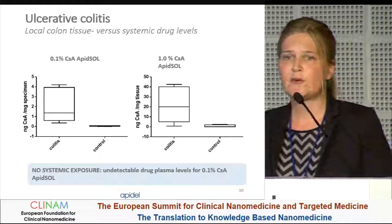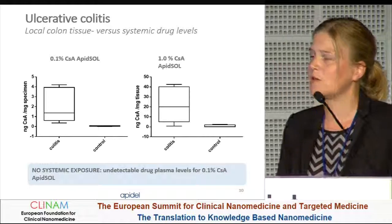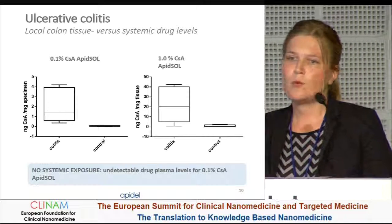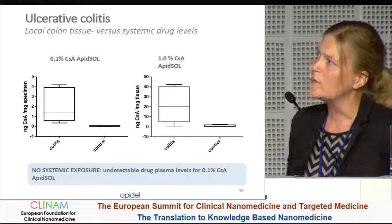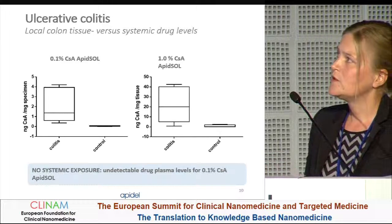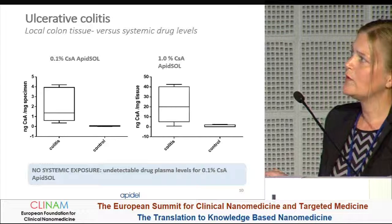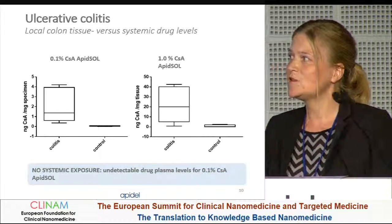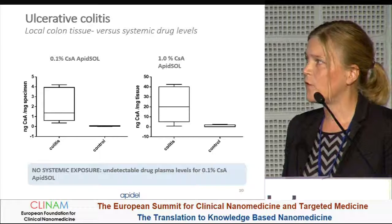Now, in the next step, we were interested to assess how much we deliver to the colon tissues and how much we have in systemic circulation. We measured drug tissue levels by UPLC-MS, and you see here the data for the 0.1 and the 1% formulation. So we have healthy control animals and the animals with ulcerative colitis. And what you can see is that with both those doses, we have much higher levels in the colitis animals. We can also see that with the higher dose, we can deliver much higher tissue levels into these inflamed tissues. Importantly, we did not observe any systemic exposure, so we had no detectable drug plasma levels for the animals treated with 0.1% formulation.